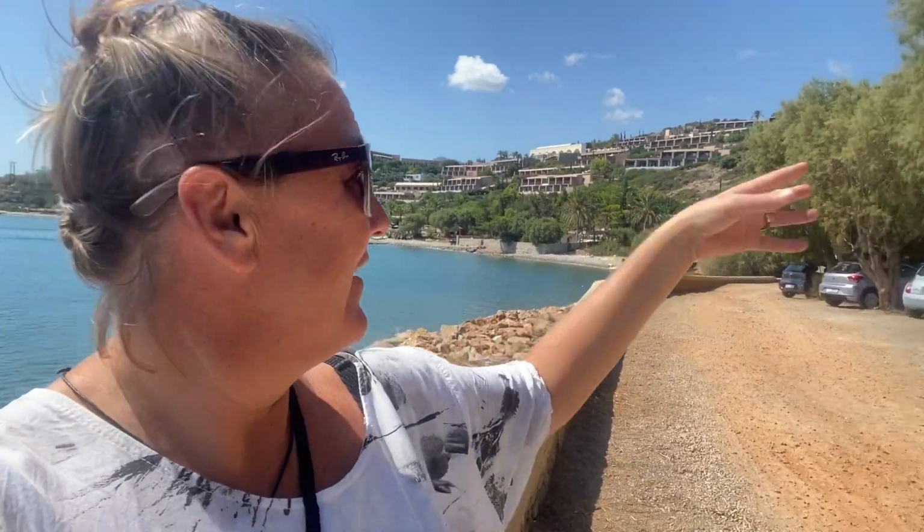Just as you come in from Elounda around the coast, there's some lovely little beaches. You can see some really big luxurious hotels. And then right at the start is a free car parking area, which is great. And you also have some paid ones at the top. And now we're gonna take a walk into Plaka.